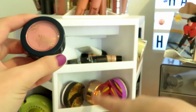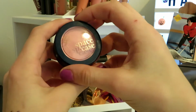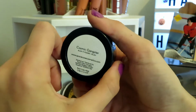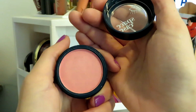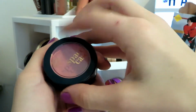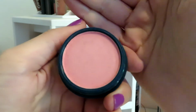And then the third tier here, that I'm not moving my camera so you can see. This came in my October Ipsy bag by the company Space Case. It's a blush in Cosmic Gangster. I used it today for the first time. Not really impressed by this. I want to love it. It's cute. The case is adorable. Like, the packaging is adorable. It's genuinely pretty.